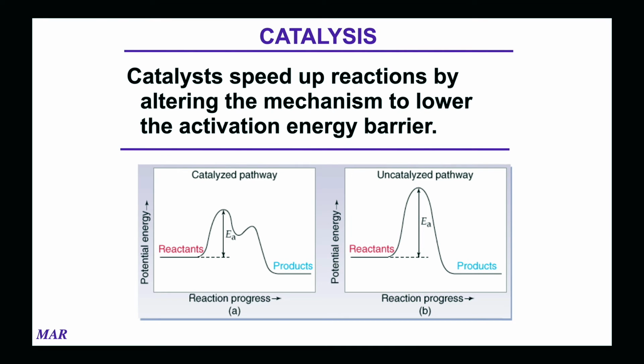Catalysts are really important in chemistry as well. And catalysts, what they do is they make reactions go faster. And they make reactions go faster by essentially lowering the energy of activation. So you can see on the left versus the right, it's a catalyzed pathway versus an uncatalyzed pathway.